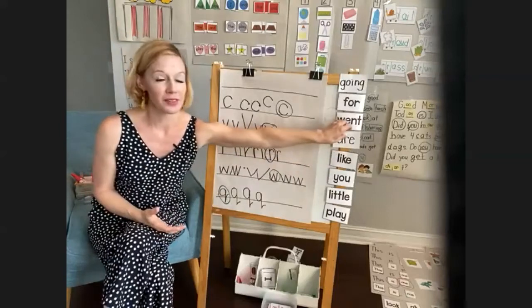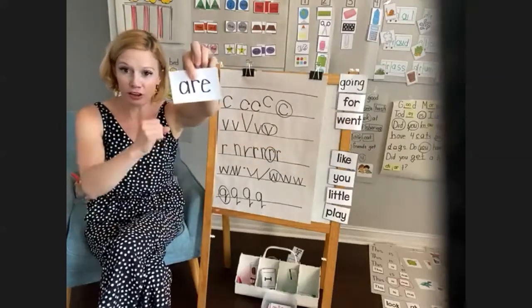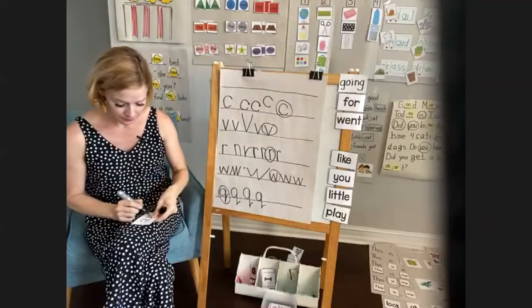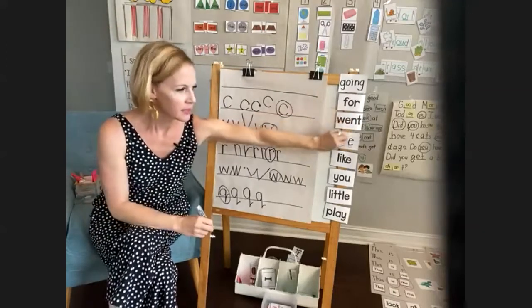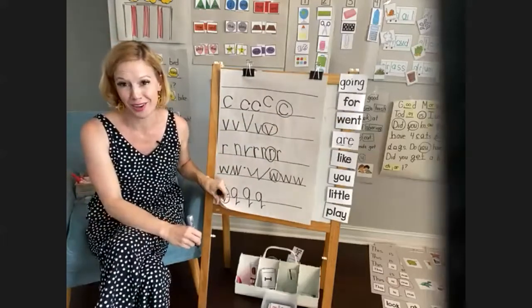This is another one, the word are. The reason it's tricky is because we know the AR in it, but it's got a silent E. So we can underline the AR in it, right? And then what we typically teach you is to put a double underline of the E, but we won't get too far into that. There's not much to write about because we're all kind of stuck at home, right?